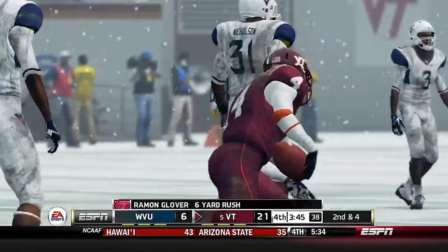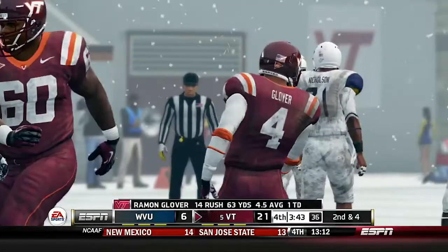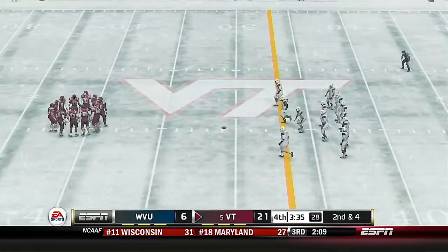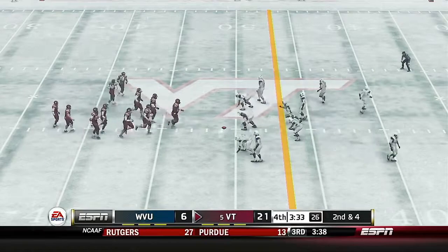Outside after a nice pickup. That'll make it second and four. They're about 4 yards away here on second down.